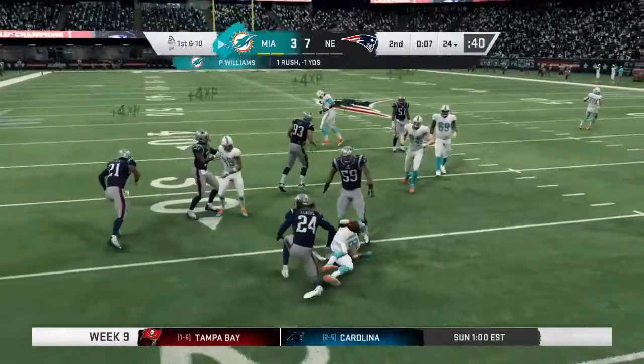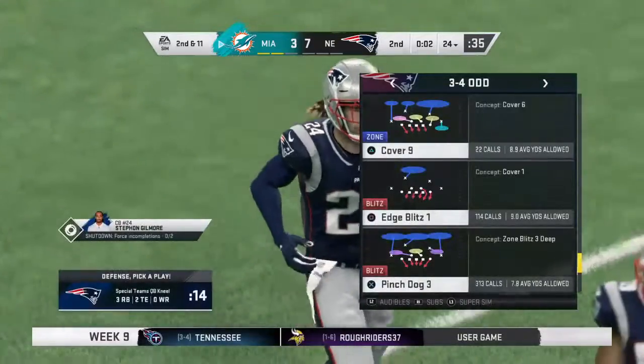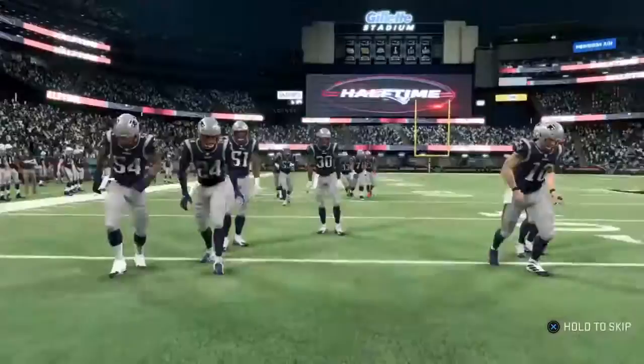And he will lose yardage and be backed up to the 24. It's a loss of a yard there, and it's 2nd down. So we've reached halftime here in a 4-point game.